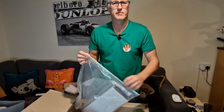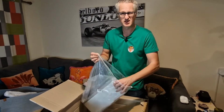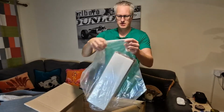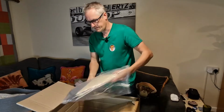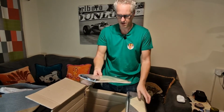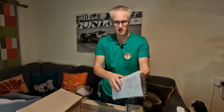See, they've all got them. These have all been bought from this particular company because they've all got the same bags, haven't they? Unless they're just using all these bags up. I don't know. Oh, it's a little box, isn't it? Oh, okay. That's unfolded.